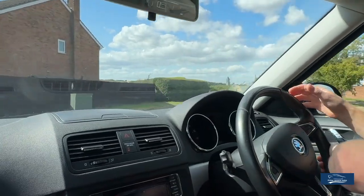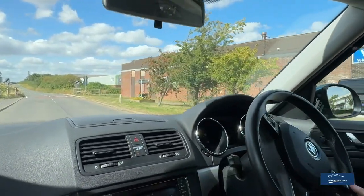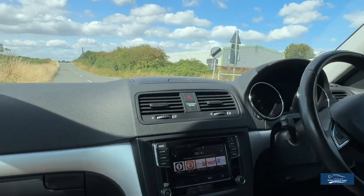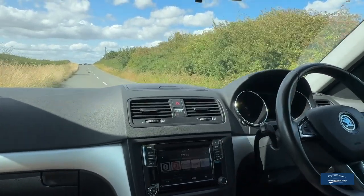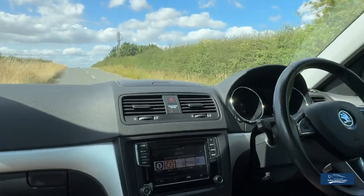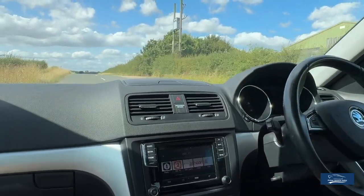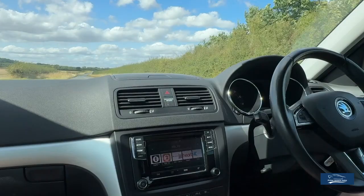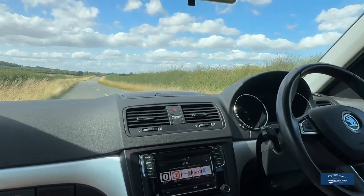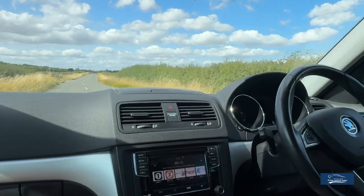Welcome to our road test of our 2015 65 plate Skoda Yeti 1.2 TSI SE. We've got 88,700 on the clock and we're just giving it a little run to make sure that everything drives all right. It does drive very nicely indeed.